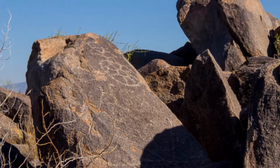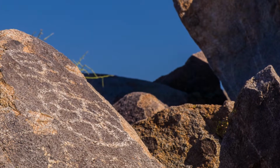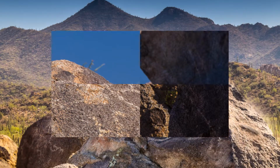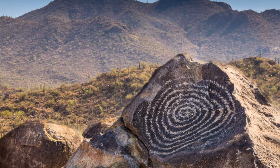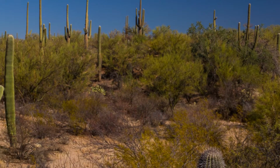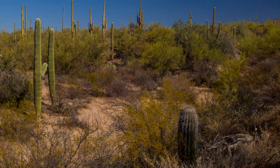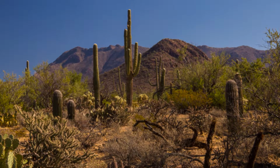I'm up on Signal Hill. These are some petroglyphs on the rock, looking out over the distance. I don't exactly know what this means. It's sort of a tortoise symbol, and here's like a spiral on one of the rocks and some mountains off in the distance. Here's a couple different kinds of cactus in the desert and some mountains in the background. I wish I had a little more color in the sky for these, but it's a stark day and we just have to make do with what we can find.